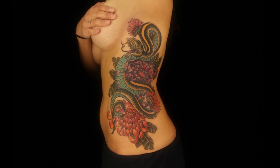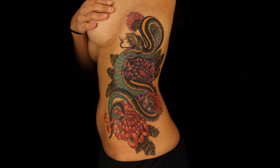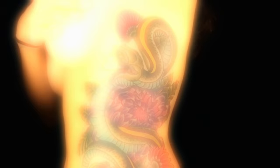As far as proportion goes, I really like not only the proportion of the snake to the flowers, but also the proportion of the snake itself, the length versus the head. I like the way it fits the body. Looking at this much tattooing, it's definitely impressive, the amount of coverage that you got and the proficiency that you have doing what you do. Really a nice job. I think there's design flaws, but overall, it's well balanced, it's well proportioned.